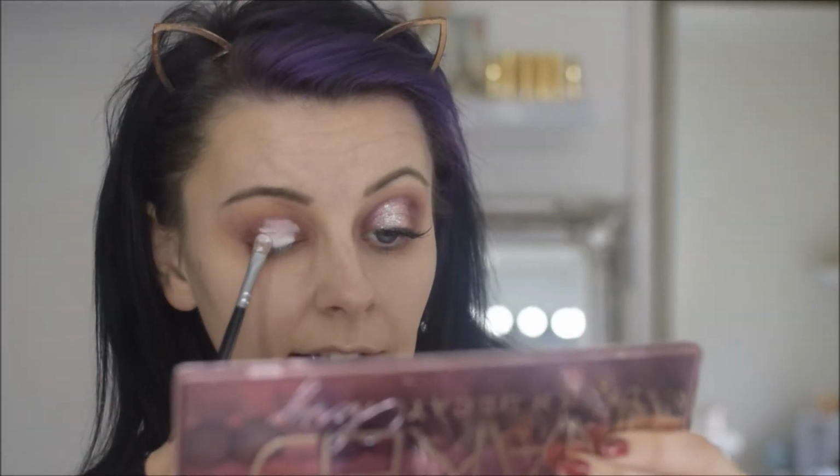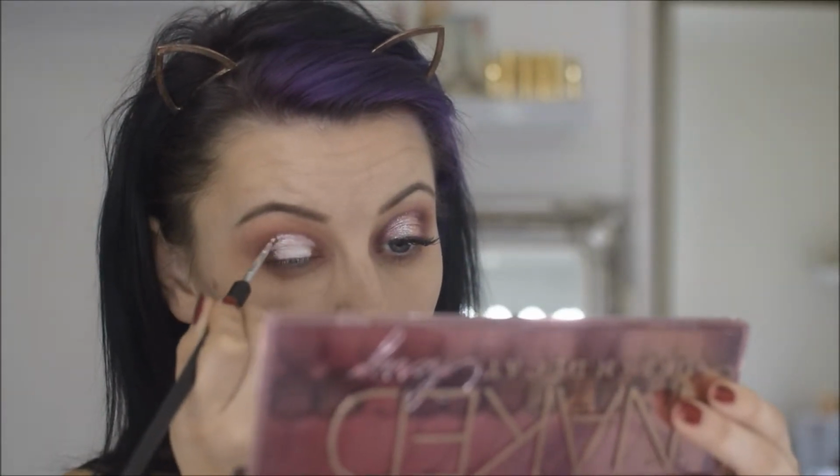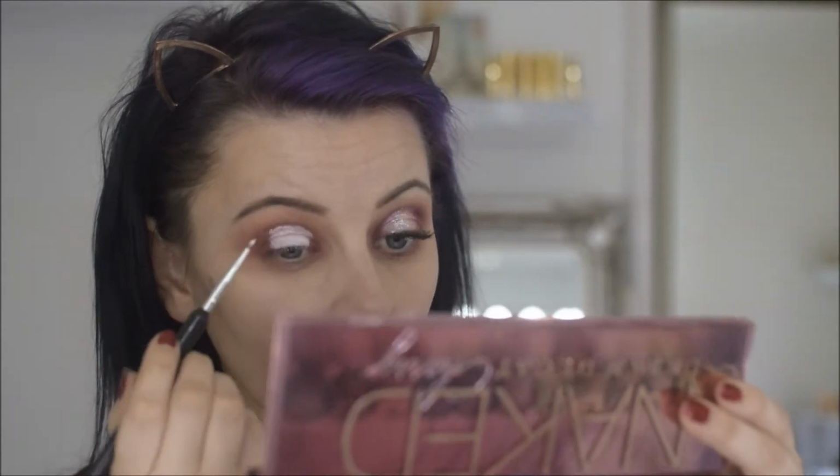Lay down this white in this spotlight eye shape, and then I'm going to set it down and we'll go over it with the Lottie London glitters. I probably will need to go off camera to do this because you've got to get it quite precise. I'm using a tiny little brush.